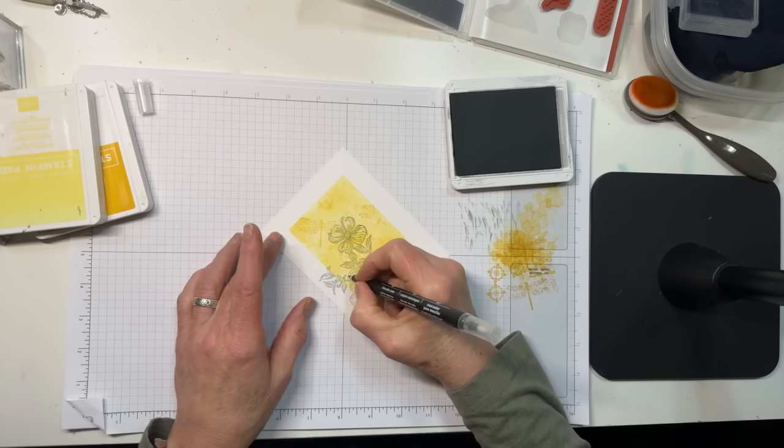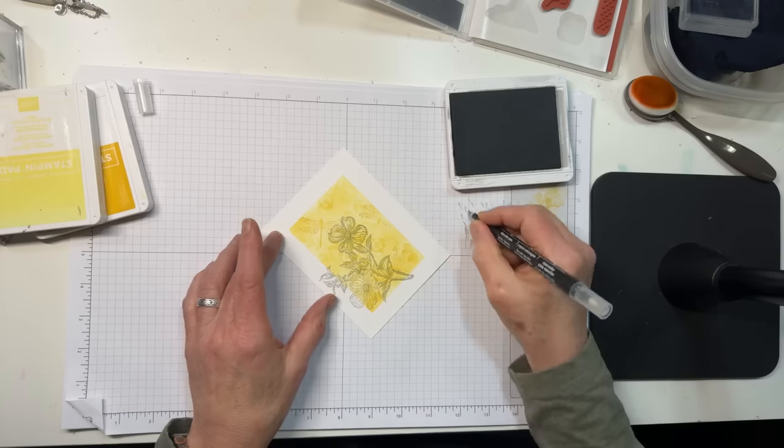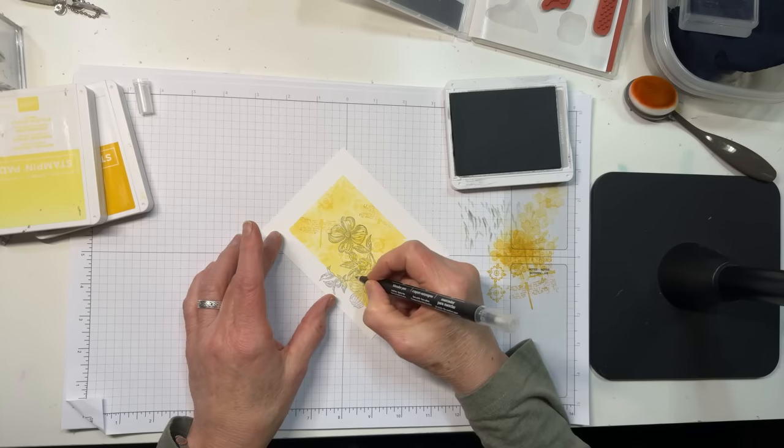Okay, so I'm almost there. I'm just getting these last little leaves done.